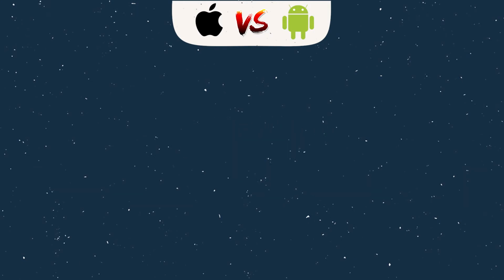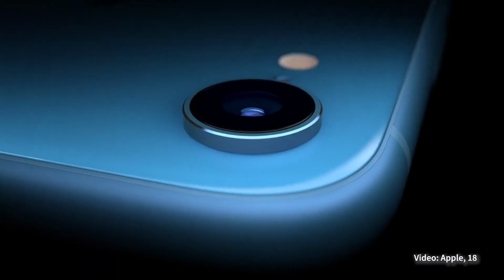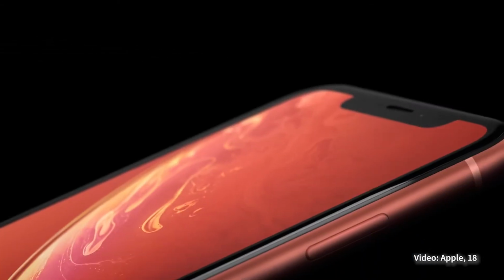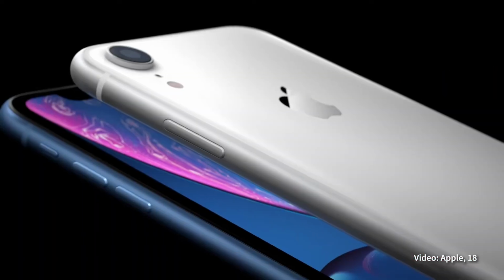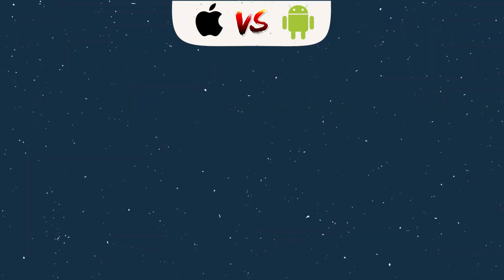Storage. Apple sells iPhones in a wide variety of storage configurations, but there's no official way to expand the storage on an existing iPhone. Run out of space and you'll have to pay for more iCloud storage or buy a completely brand new iPhone. Most but not all Android phones support storage expansion, so even though some budget Android phones have small onboard storage space, it's pretty easy and affordable to expand it if you're taking lots of photos or want lots of onboard music or video storage space.